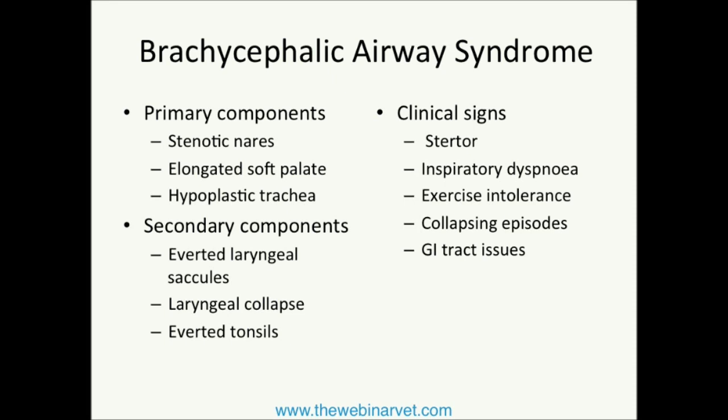And we get those clinical signs that we're familiar with in these patients, that stertor, that upper airway noise that we associate with brachycephalic patients, that noisy upper respiratory tract breathing. They tend to have an inspiratory dyspnea, so what that means is they've got a much more prolonged inspiratory time. That narrow airway is going to take longer to get that breath in, so typically we'll see these patients have that really prolonged inspiratory time compared to expiratory time.